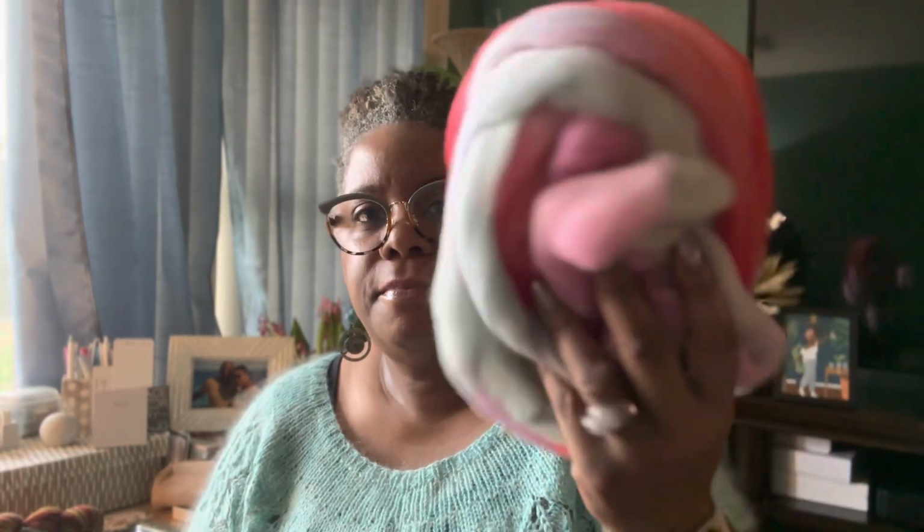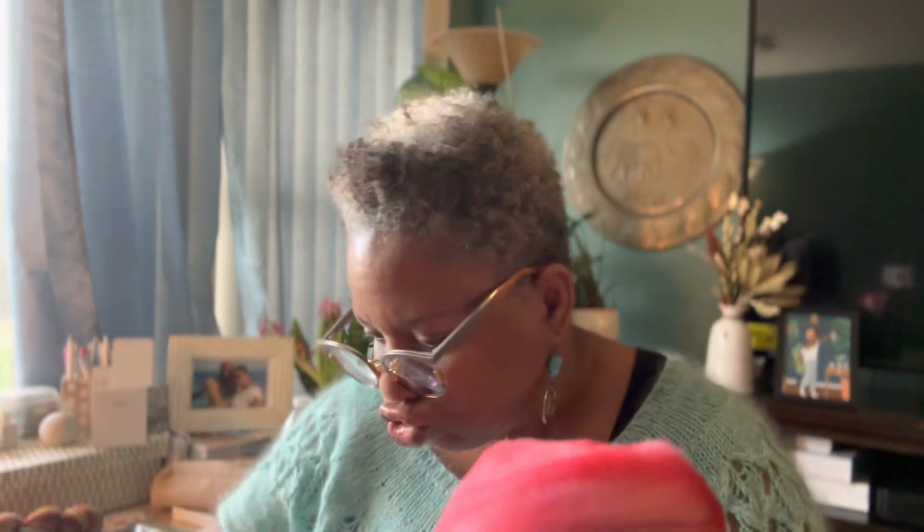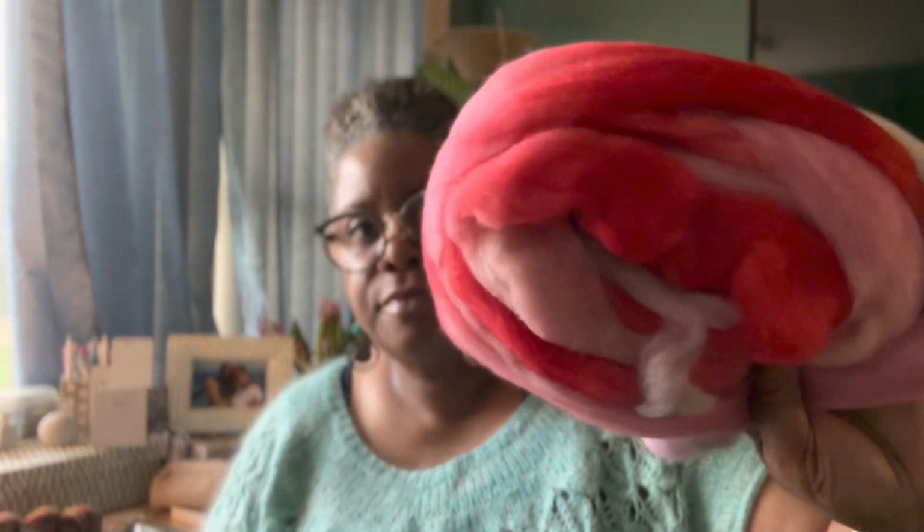And this is what I have to spin thus far. So this is about 1/4 of the braid. The other 1/4 is on the spinning wheel. And yeah, so really beautiful. And this, I believe, is Polworth, 100% Polworth. Those beautiful reds, pinks, and blues, so lovely.